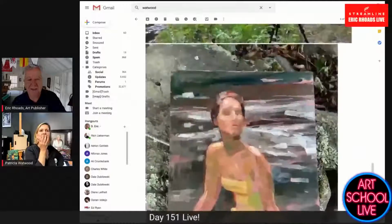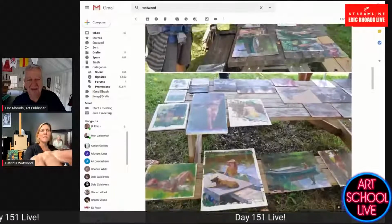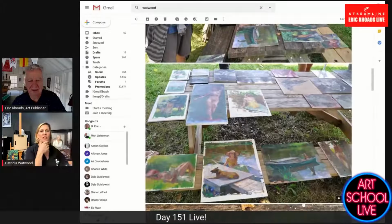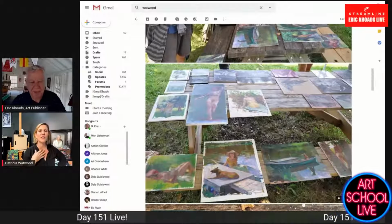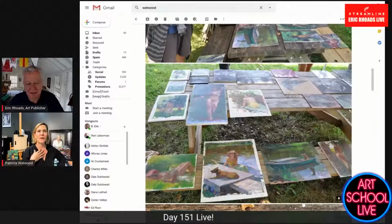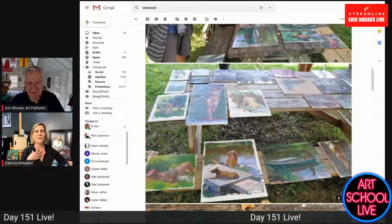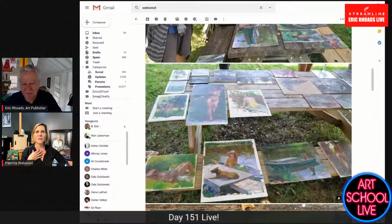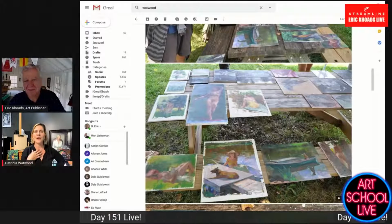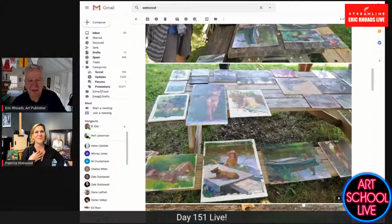So this is actually a shot of all of the different sketches that everybody made during the paint out. Everybody made 6 or 7 or even 8 little paintings over the course of those 3 days. We were all working really hard, but also having a great time being able to connect and paint together. How fun.